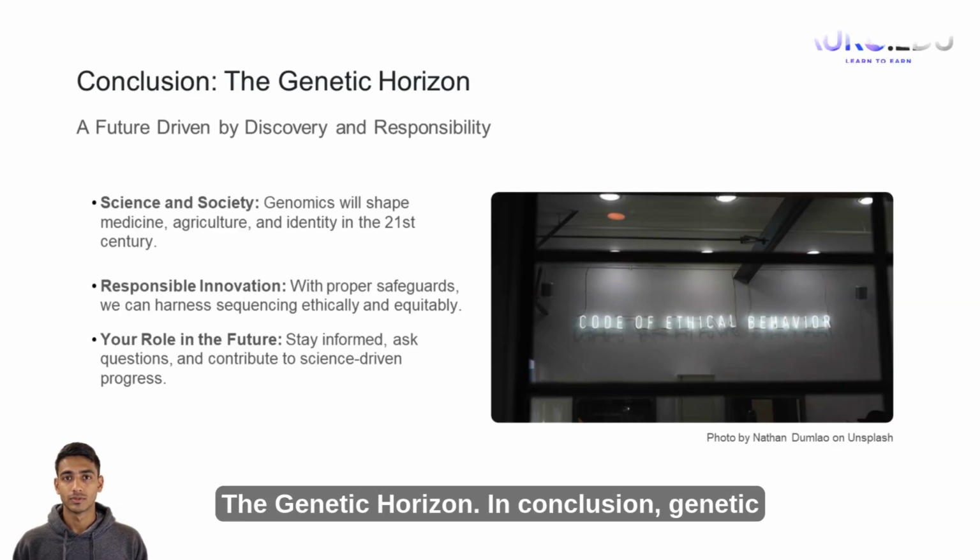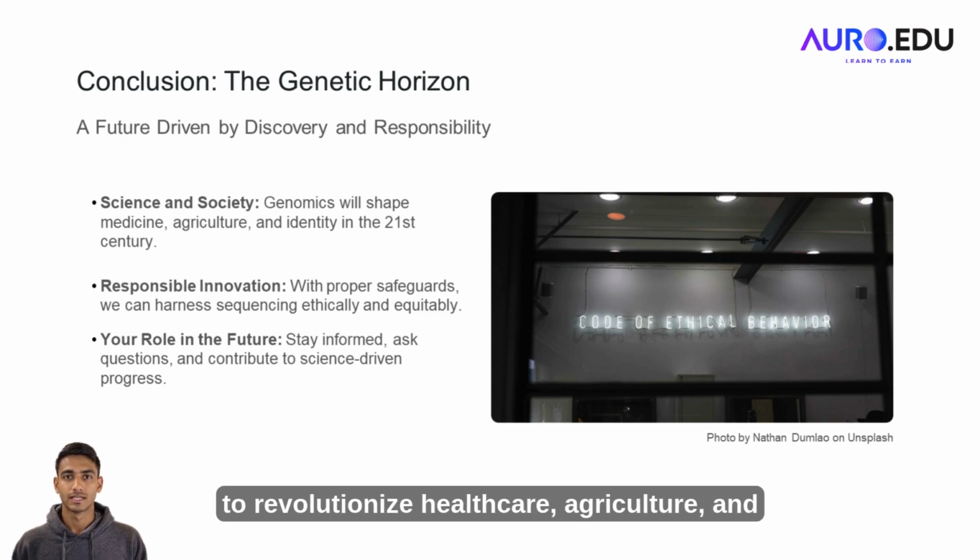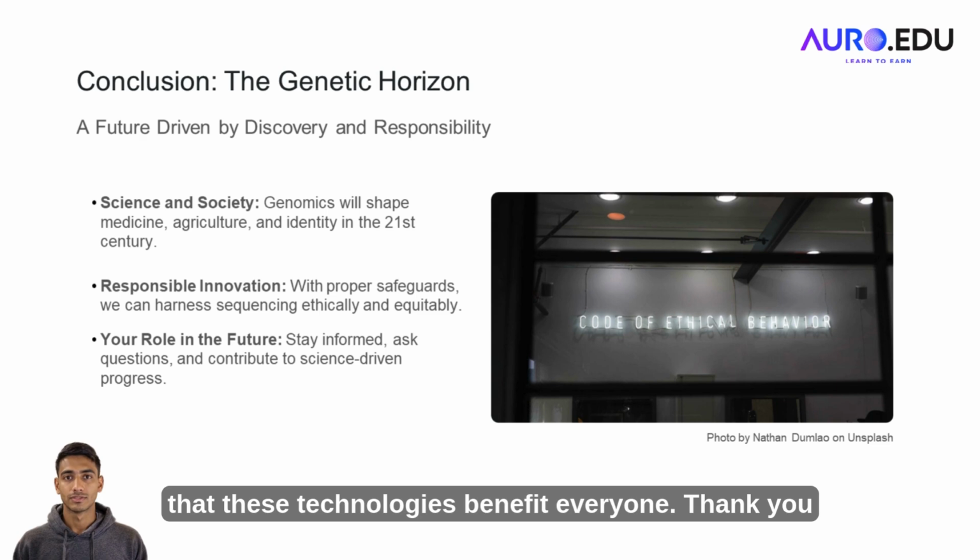Conclusion: the genetic horizon. In conclusion, genetic sequencing is a powerful tool that holds immense potential to revolutionize healthcare, agriculture, and beyond. As we advance in this field, it's essential to balance innovation with responsibility, ensuring that these technologies benefit everyone.